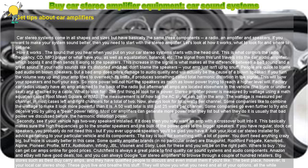Where to buy? You can get car amps online for good prices. Crutchfield is always a great place to find quality car sound systems and audio components. Amazon and eBay will have good deals, too, and you can always Google car stereo amplifiers to browse through a couple of hundred retailers. Big stores such as Best Buy carry amps, and they have qualified people to discuss and even install them if you'd like.